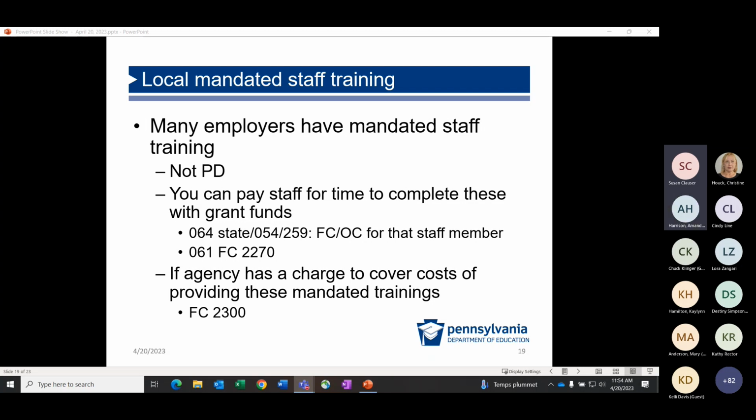It is not professional development. It doesn't count to the 2%. But you can pay for them. Those of you that get state funds should pay for them out of your state funds because of how the feds look at these activities. They consider them administrative. So if you pay for them out of federal funds, you have to charge them to $2,300 on your 064 grant. But yes, you can pay them.